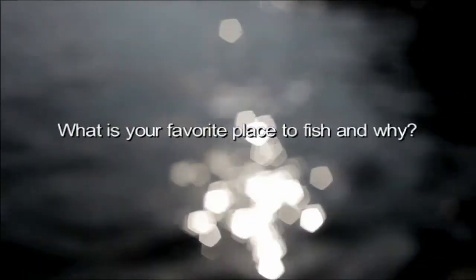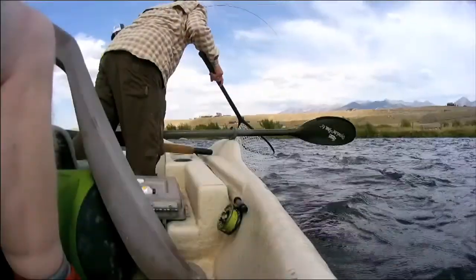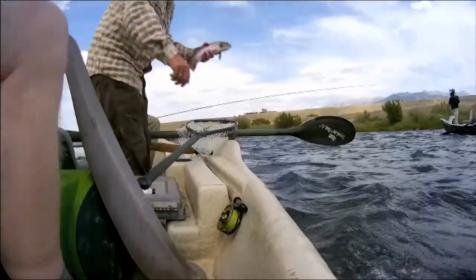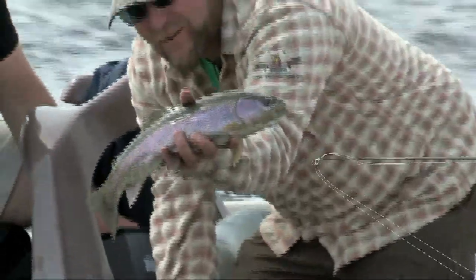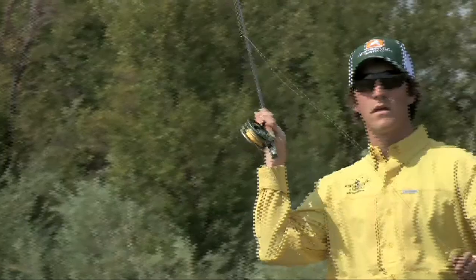My favorite place to fish around here is probably floating on the Madison River. I enjoy the dry fly fishing. It's a great dry fly river. You can really come down here with just about anyone and catch fish. It's very rare that we don't catch something. So it's a river that, if you're an experienced angler, really rewards the experience and the skill.